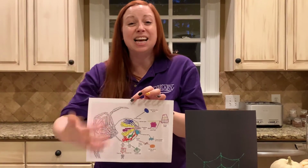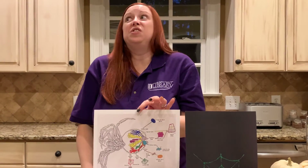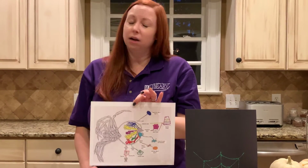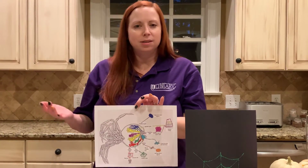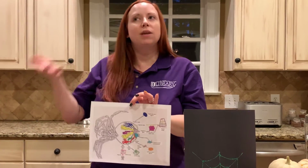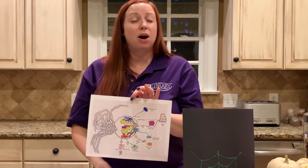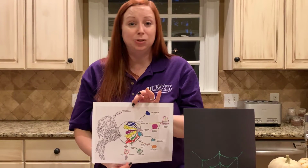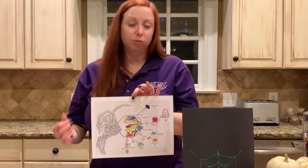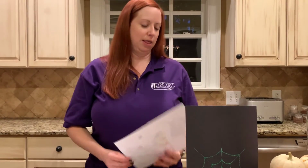Okay? So 7 different kinds of web come out of one spider. That's crazy. Not all spiders produce 7 different kinds, but they all produce more than one because they need it to capture prey, protect themselves or their babies. So they have different uses for them. Now, I'm not real sure how they decide which one they use. It comes down to hormones and chemicals and everything else, but it's really, really cool. The coolest part is how strong these webs are.